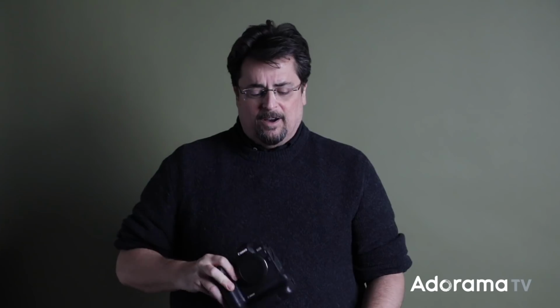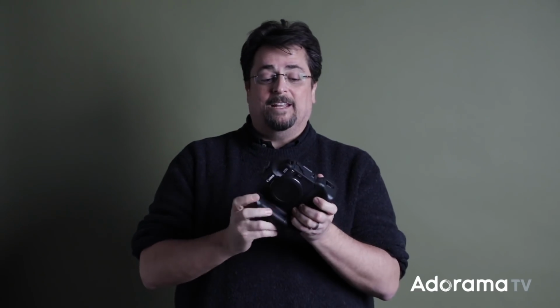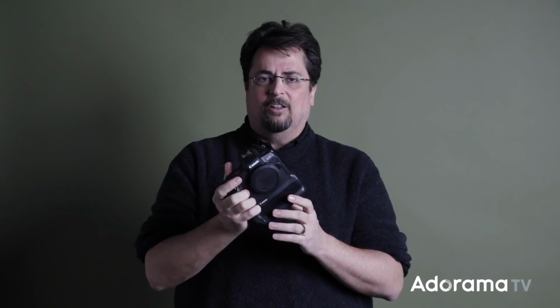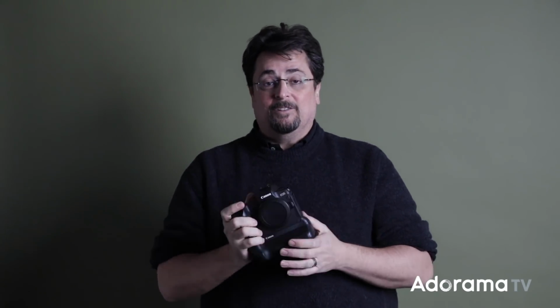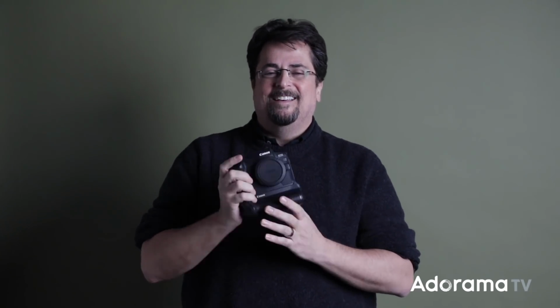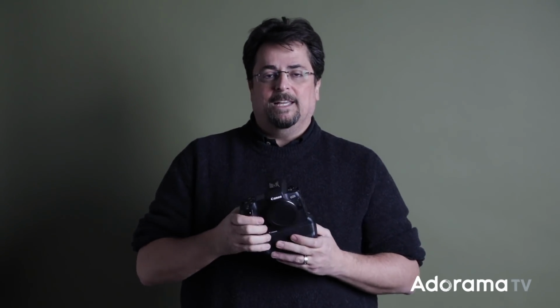Let's start with mirrorless. First of all, mirrorless cameras in general potentially can be smaller and lighter. Many of them are. Again, this one I have the grip on it, so it's almost the size of a DSLR. But the camera by itself is much smaller, and there are mirrorless cameras that are very, very small. Because you've eliminated that whole mechanism in there, they can make them a lot smaller and lighter. So that certainly can be an advantage.